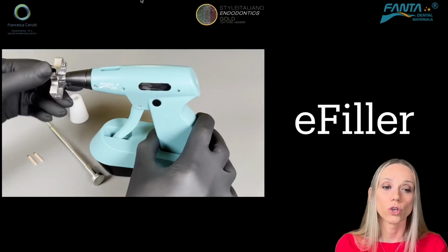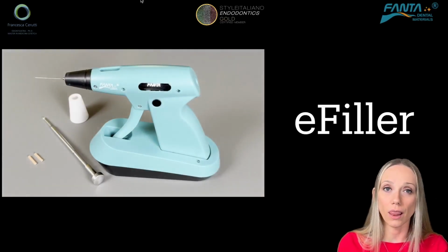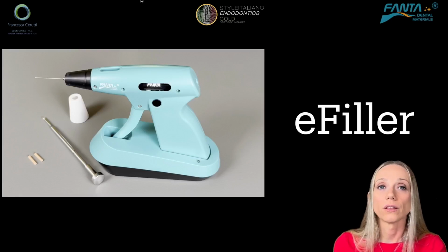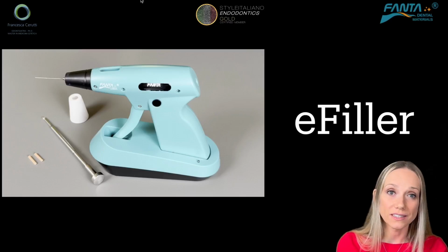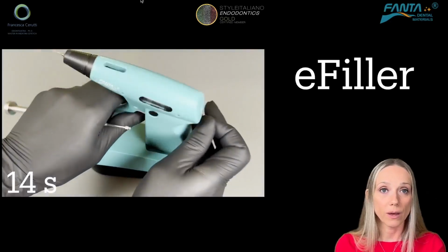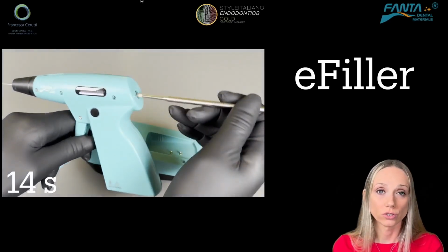How does it work? You choose which kind of needle you want according to the size of the needle and the length of the needle. You mount it on the body of the device and then you long press a button in order to turn the device on. You have to heat gutta percha. So there are these small cylinders of gutta percha that you can insert into the bottom part of the device, and then with the provided plunger you just go and push the gutta percha.